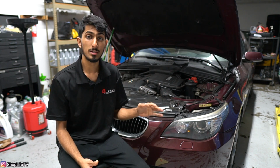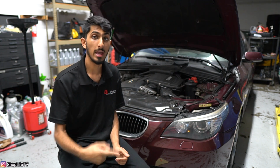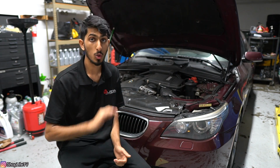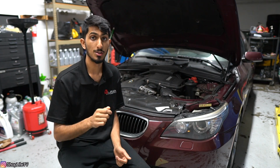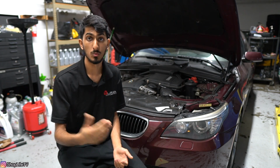As opposed to the E46 though, they do have somewhat of a safety built into them where the car will either go into limp mode or it might even just shut off completely once it starts getting a little too hot. And a very common symptom before the water pump usually tells you that it has failed is you're going to start hearing the fan constantly on, all the way like 100%. Even when you turn the car off, it'll still be on. And usually that signifies that your water pump has gone bad.